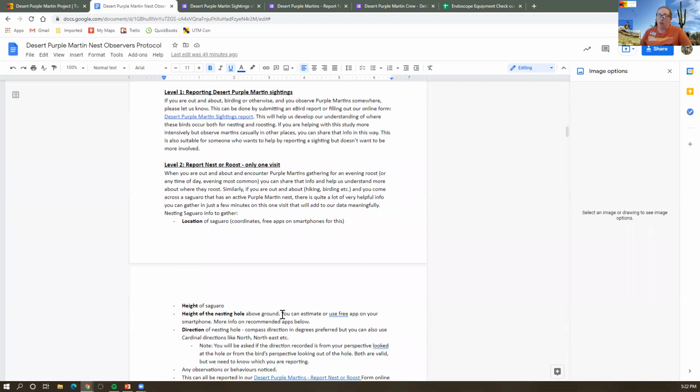So I have here a note. You can estimate or use a free app on your smartphone. I have a section at the end of this protocol about apps, which we'll talk about when we get there, but there are some apps that can really help you determine height, believe it or not, using your smartphone. You can also use a rangefinder or a laser measuring tape. I have one of those that I'm using, but that can often be programmed to calculate height: you shoot the bottom of an object and the top of an object, and it can calculate the height of the object. It turns out your smartphone can do that as well.